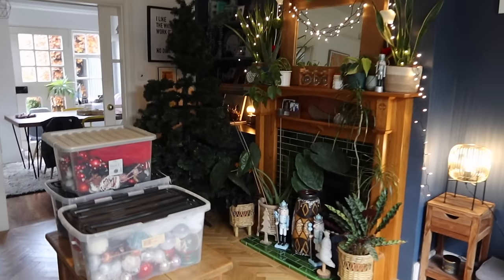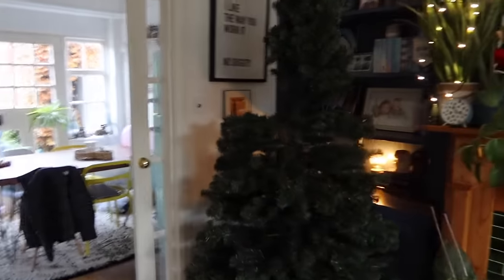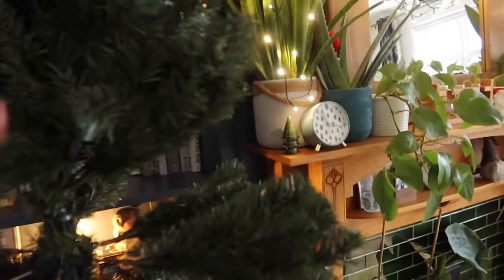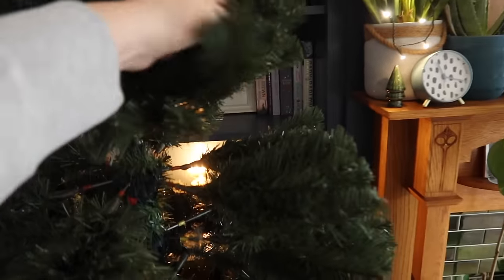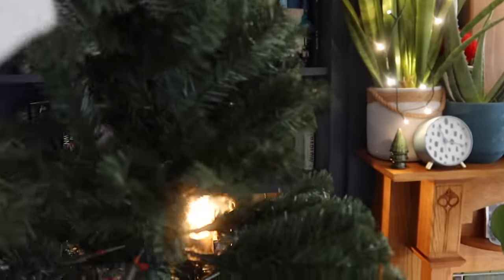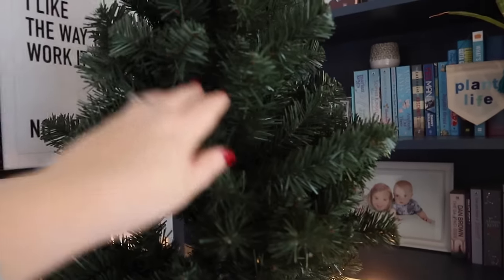The tree is now up in the corner. I say this every year. It's massive. Also, I think I need to fluff it. Stephen has taken Ethan to a club with Grandad Rog, as in a sports club, not like a nightclub. And Erin's at a club as well on a Saturday, so I thought I'd surprise them and get this all done nicely.